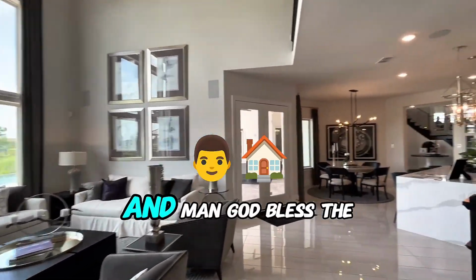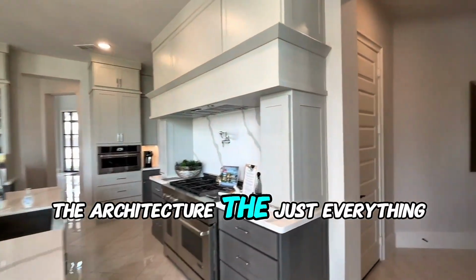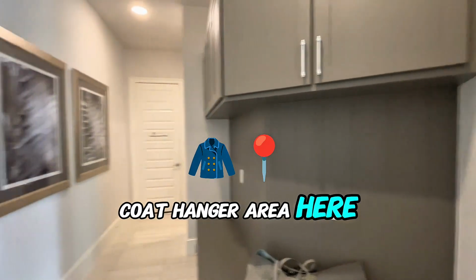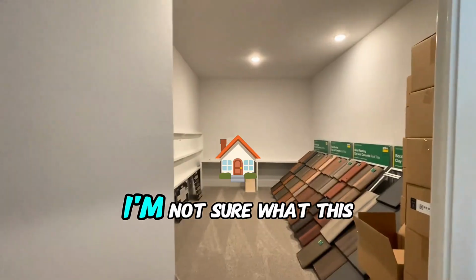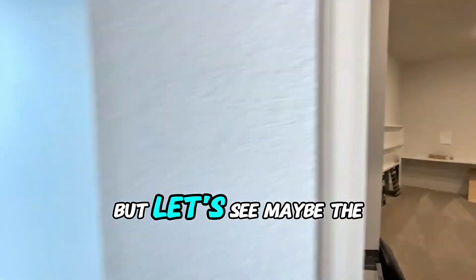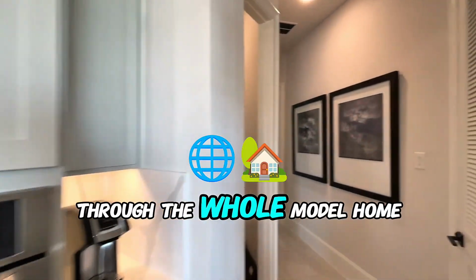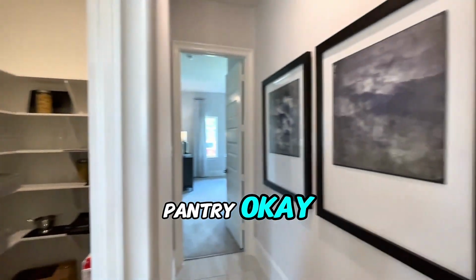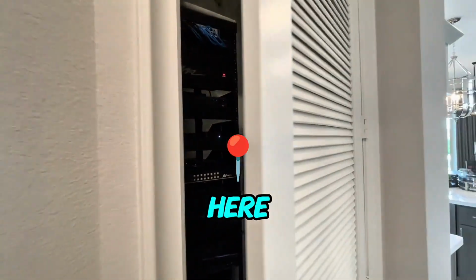Really beautiful homes, and man, God bless the people that worked on this home because they did such a great job. The architecture, just everything, man. This is a little coat hanger area here, and then I'm assuming that this is the, oh wow, I really don't know actually what this is. Could this be the pantry? I'm not sure what this room is, but let's see. Maybe the pantry is on this other side. This is actually my first time running through the whole model home. So, okay, this is the pantry. Okay. And then I got this little closet area here, right?